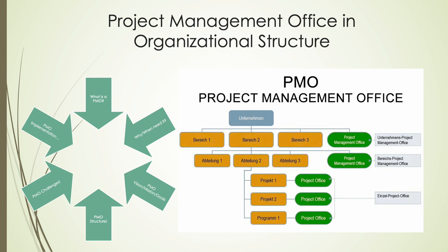A project management office is the organization's central hub for project governance, standardizing methodologies, tools, and reporting. It ensures strategic alignment, resource optimization, and risk control across all initiatives, acting as the guardian of project excellence. Why and when do you need a PMO?